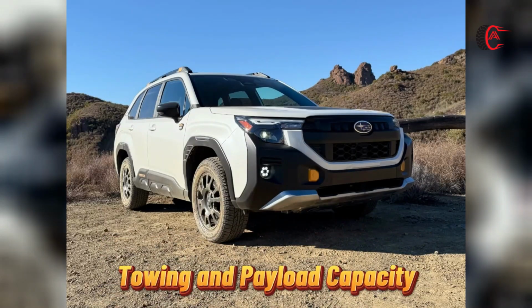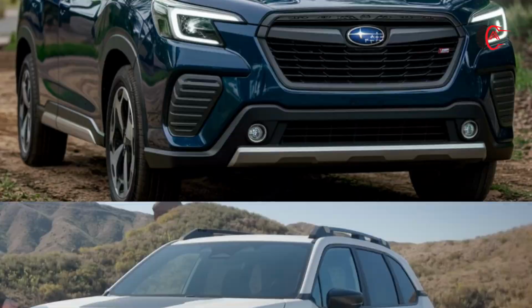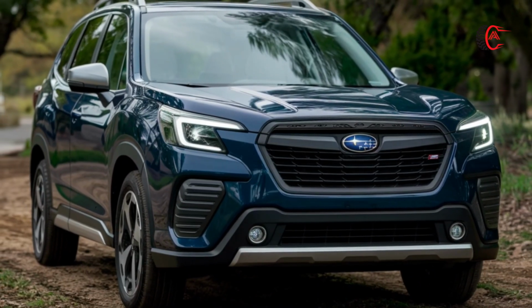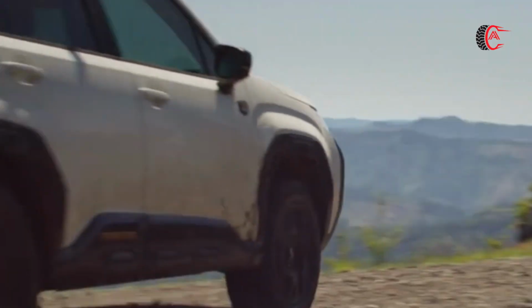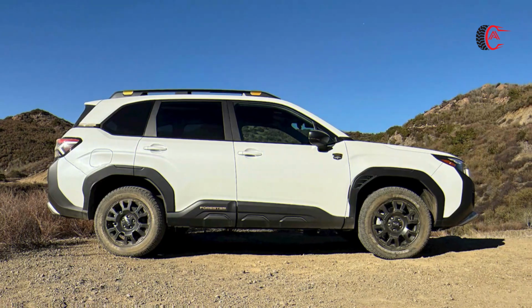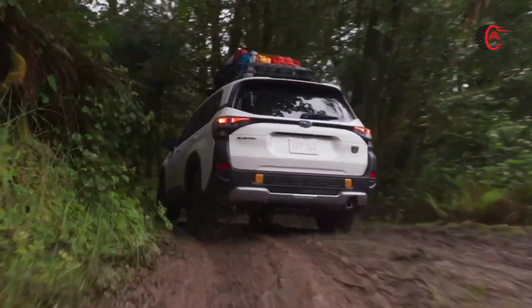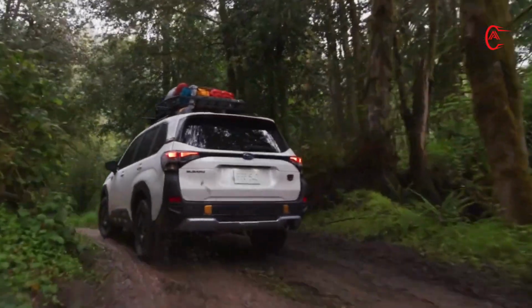Towing and payload capacity. Thanks to its upgraded transmission cooler, the 2026 Subaru Forester Wilderness model offers 3,500 pounds of towing capacity, which is the highest in the lineup. All other Forester trims from 2026 offer 1,500 pounds of towing capacity.